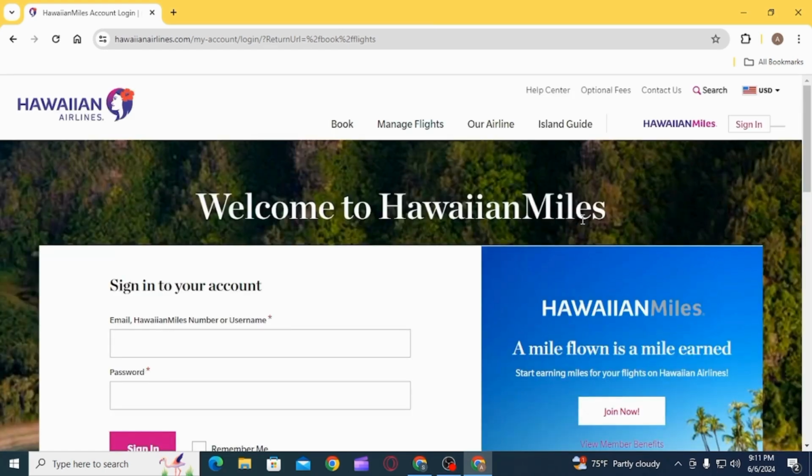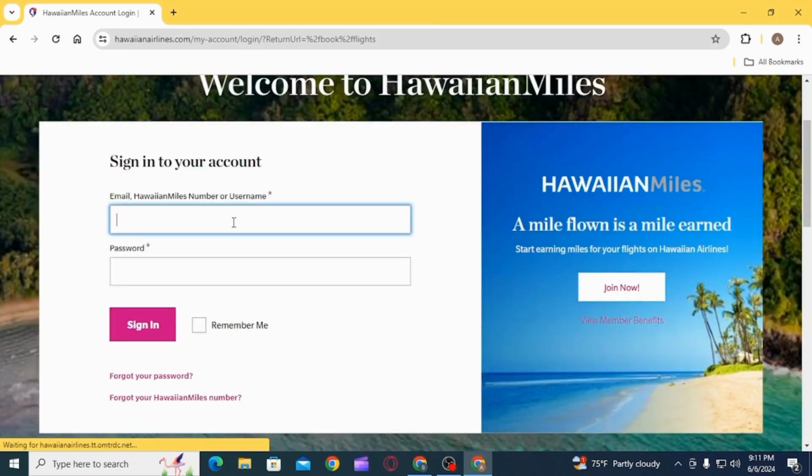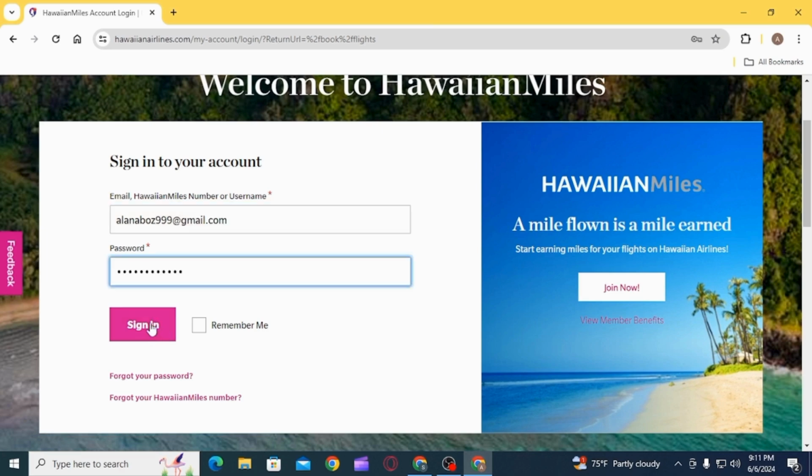Once you click on this option, you have to enter all of your credentials on this page. Go ahead and enter either your email, Hawaiian Miles number, or username. Then enter your password and click on the sign in option. In case you have forgotten your password, click on this link to reset it.